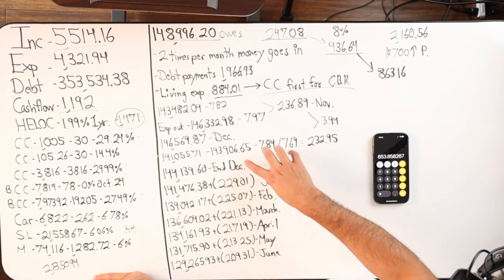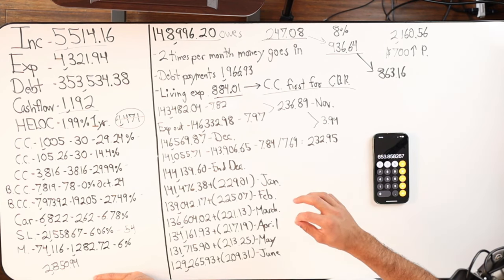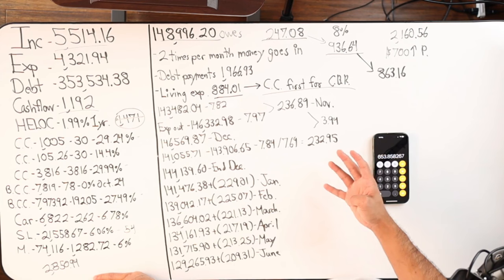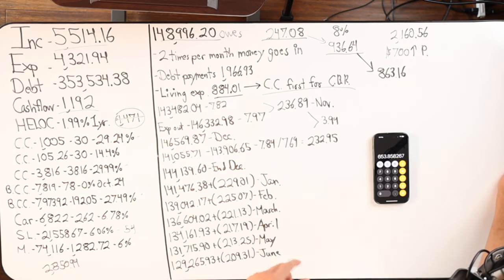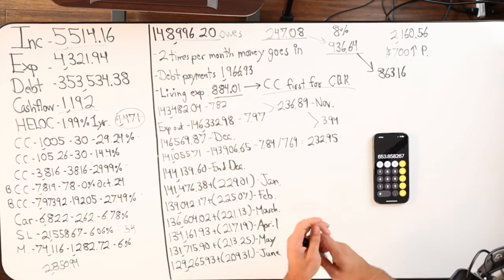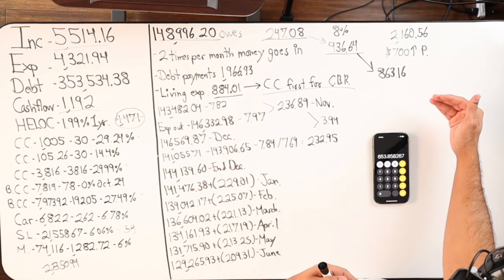We did it for 2, 3, 4, 5, 6, 7, 8 months. I would like to go another 4 more months paying down this HELOC a little more, creating more space. At which point, I would be very tempted to move some of these debts into the HELOC. Now, I could do it right in June. I could, right? It's just gonna increase the interest costs.